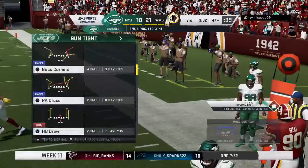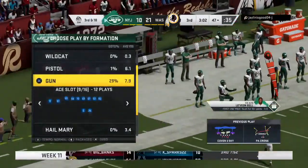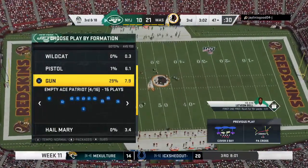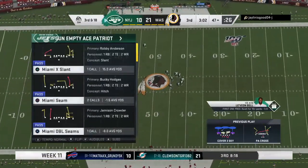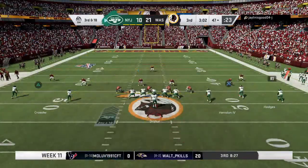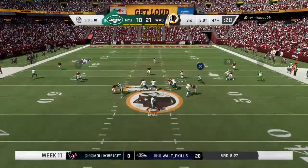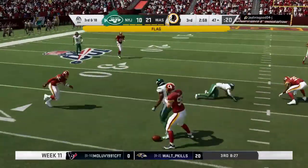A 2nd down pass play there, but it's incomplete. Robbie Anderson, the man he was looking for. And that takes us from 2nd to 3rd down. Here we go. 90 Wolf. Hey, box drop. They'll look to throw here. And this will be broken up and incomplete.